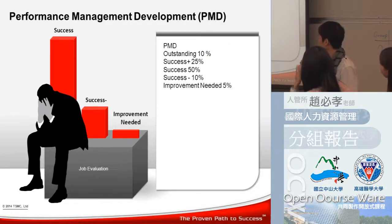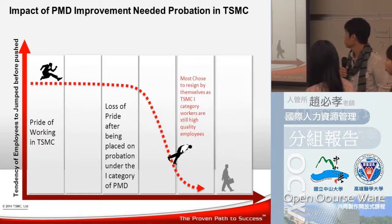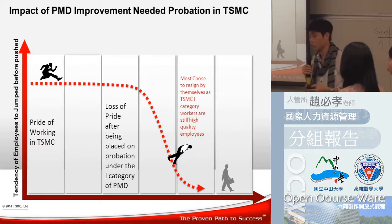Performance management development. This is the job evaluation used by TSMC. For the 5% improvement leader category, these employees are placed under probation when they fall under that category. What is its impact? This is what happened to people who are placed under probation in TSMC. TSMC employees, as a rule, are very proud of working in TSMC, but once they are placed under probation, there's a loss of pride, and most choose to resign by themselves. TSMC employees who are placed under the improvement leader probation category are still highly coveted by its competitors. As such, they choose to resign and search for other work opportunities.